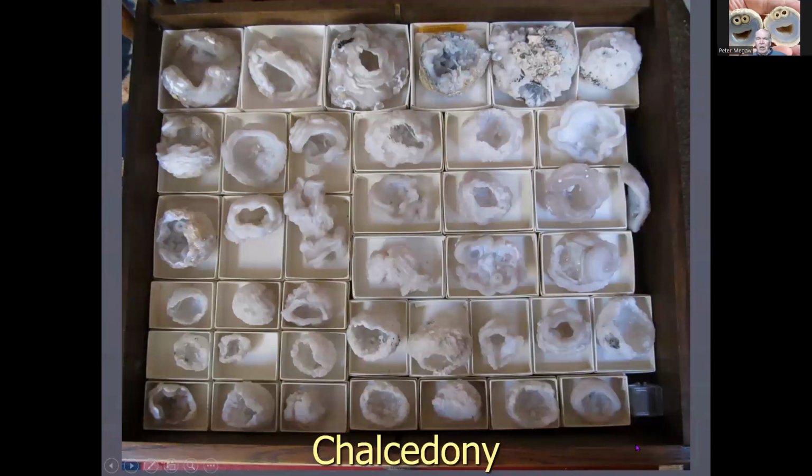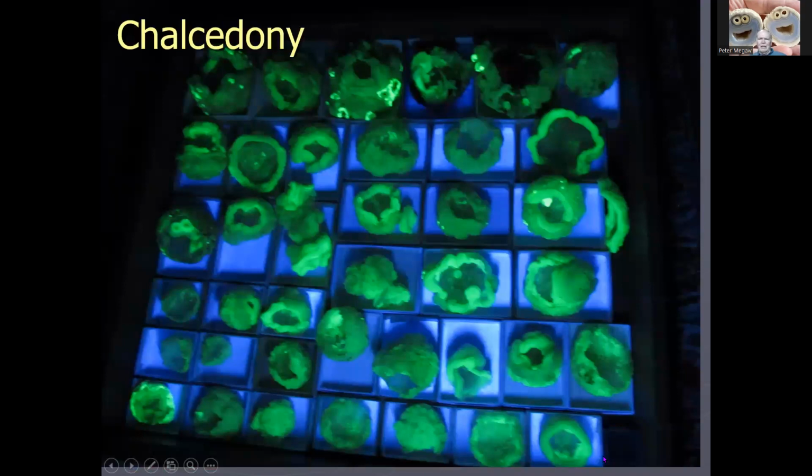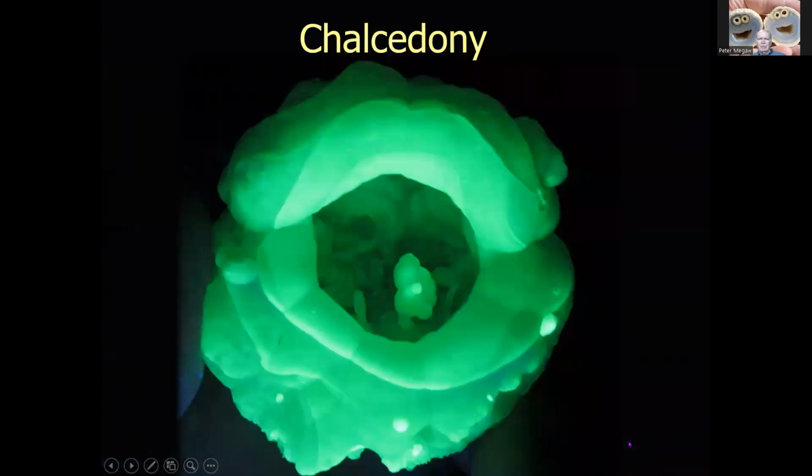In some cases, a large number of these have been found. This is a drawer in my collection from a locality called Trancas in Chihuahua. They have wonderful little worms with crystals on them and things like that. When you hit that with an ultraviolet, they really pop. So very attractive material for the fluorescent collectors, and the individual roses or flowers or whatever you want to call it, chalcedony, can really make marvelous specimens.